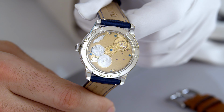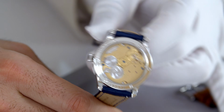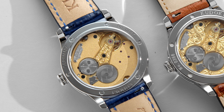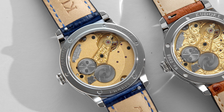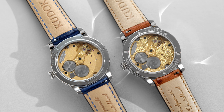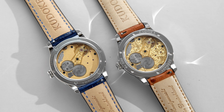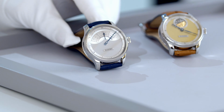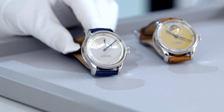And this is still caliber 1, which is found in K1 and K2. So nothing changes there. And it's also being offered in either the engraved balance cock with the frosted bridges or the fully engraved movement. Yeah, it's the same movement. In the front, we changed the hour and the minute wheel to get the difference in thickness. The hands are working under and over the dial.